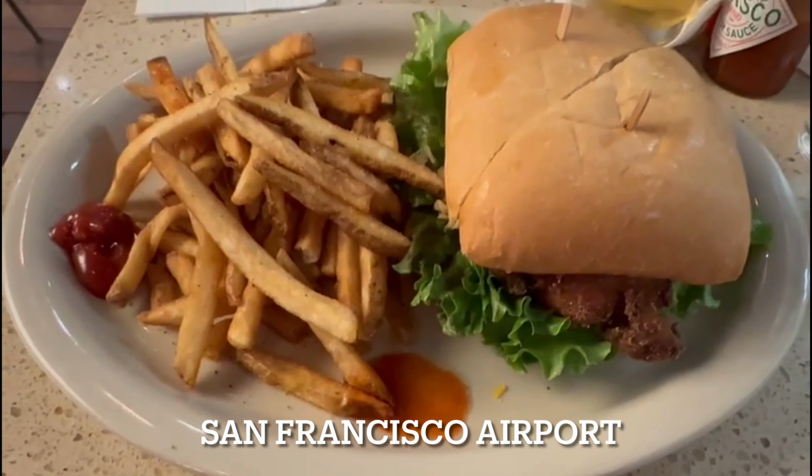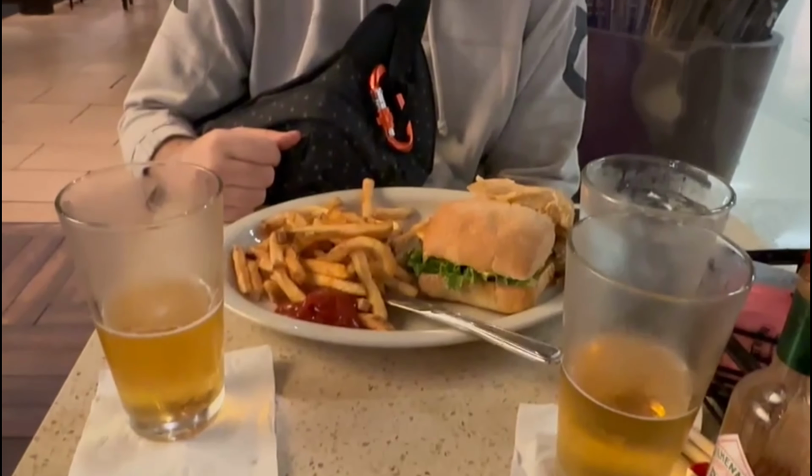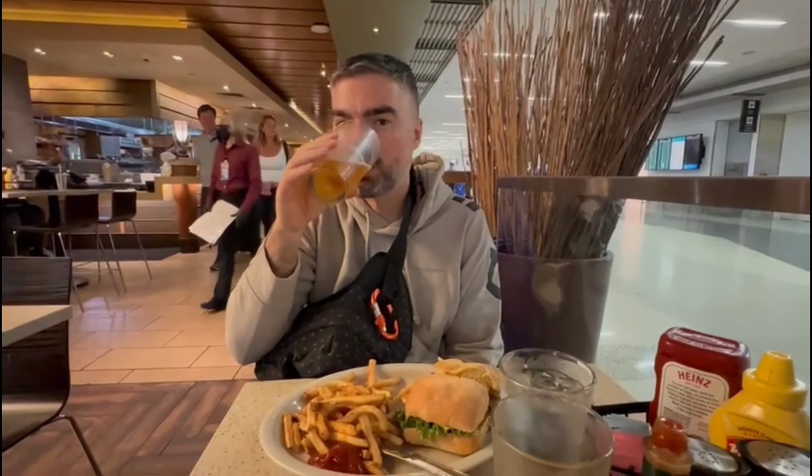So here I have a fried chicken sandwich, and Adam has a Beyond Burger sandwich. We're in our first stopover in San Francisco.